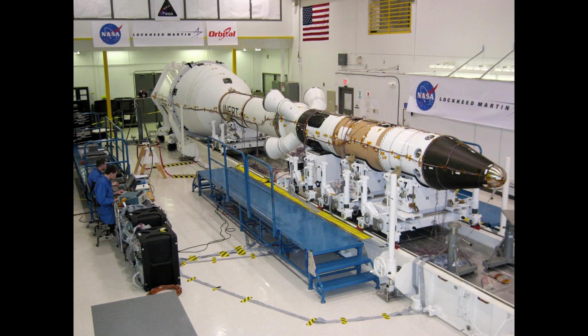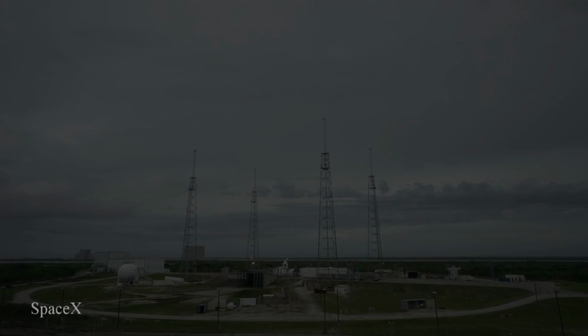Lockheed Martin and NASA are building a new deep space capsule called Orion, and it has a similar launch escape system. In fact, NASA requires all human-rated vehicles to have a similar launch escape system, and SpaceX had to test their Crew Dragon before it could be certified to carry astronauts to the space station.